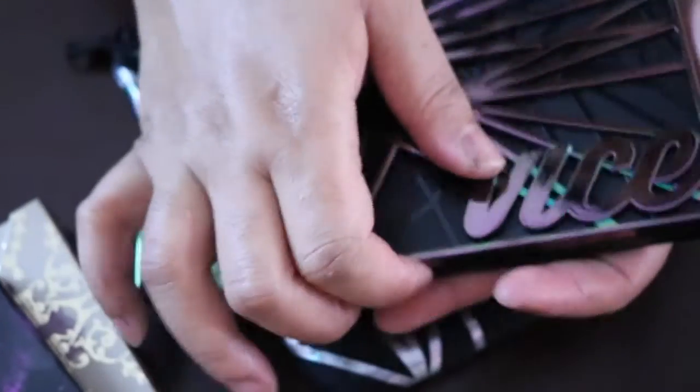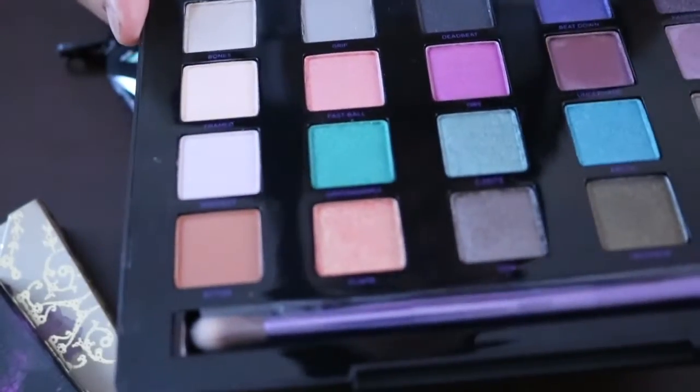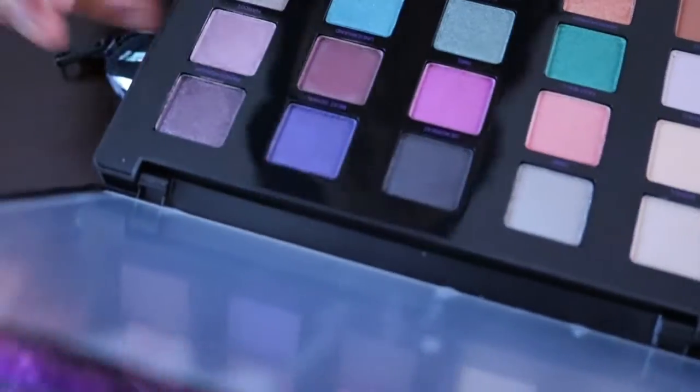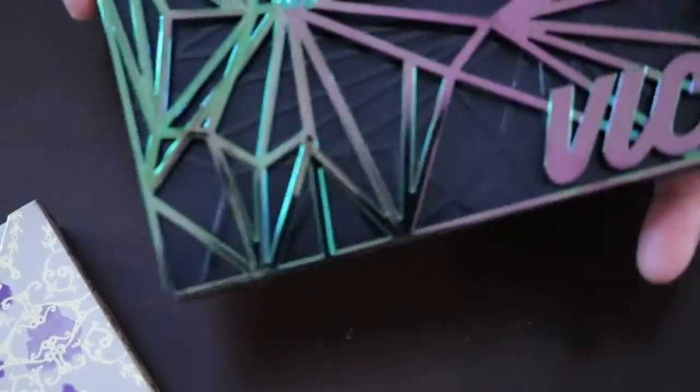Next, we have another Urban Decay palette. It came in this pouch. And it's the Urban Decay Vice palette. So I've never used it. So I think I'm going to get rid of it. But I'm not going to sell it with the pouch. I want to keep the pouch. But I am going to sell this palette. So this is going to be a declutter.